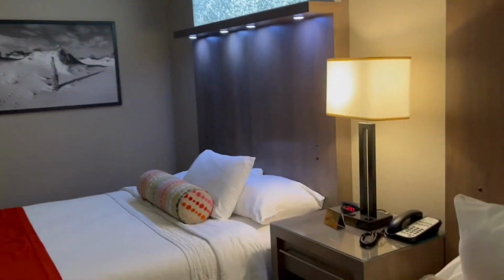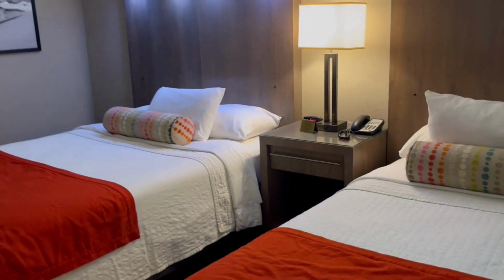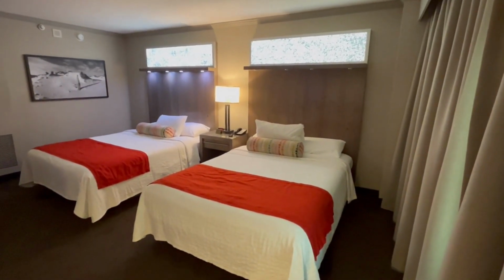There's some more views of those reading lights. You can turn those off by pressing that little button there on the headboard. But they were pretty neat. And again, this is the 2-queen room.